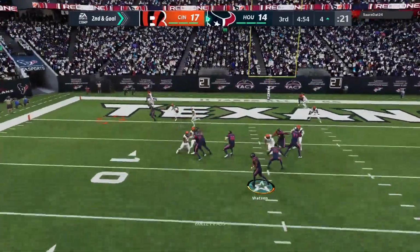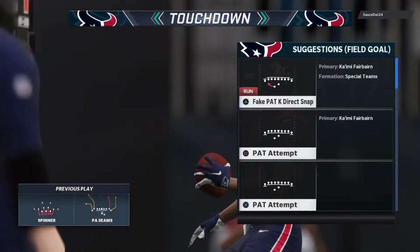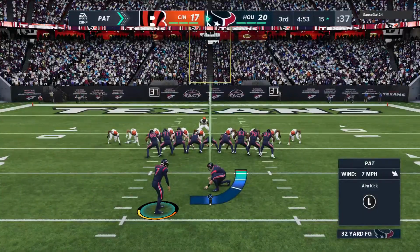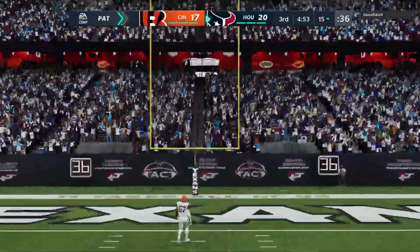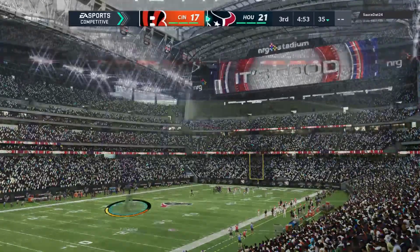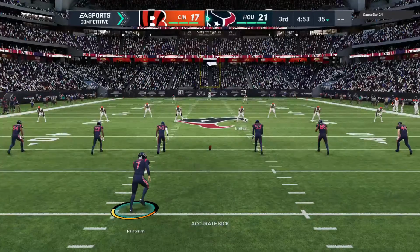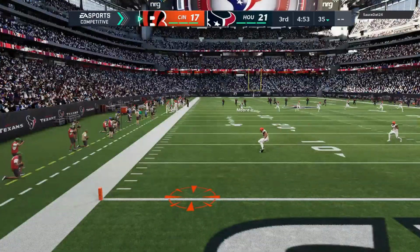On second and goal, Watson, and he's in. Touchdown, Houston. Kiki QT on the reception from Deshaun Watson as his guys are able to regain the lead. This has to be great for the psyche of this offense. Presented with bad field position, they didn't let it stop them. They rolled downfield and scored a touchdown. Fairbairn good with the extra point, and that will make this a 4-point game.